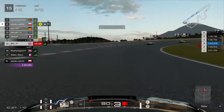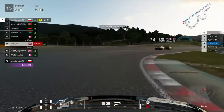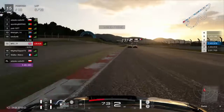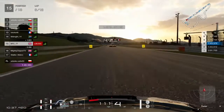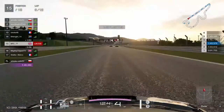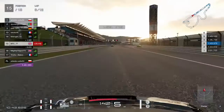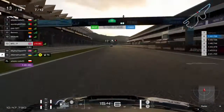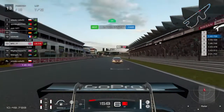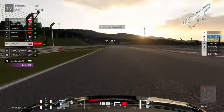So again, just trying to eke out as much time as possible. I want to be in that slipstream with the car ahead. But now Mighty Clipper 74 behind me, he's going to have my slipstream, and I might just be in the slipstream with the cars ahead. The Lamborghini goes into the pits and crashes, so he doesn't actually go into the pits. And he gets respawned on the straight, so he doesn't get a fresh set of tyres either.